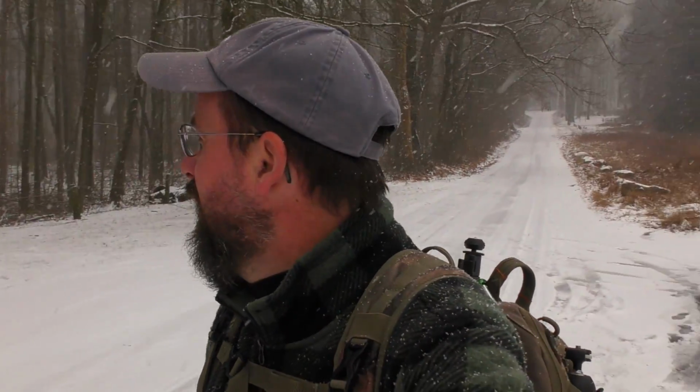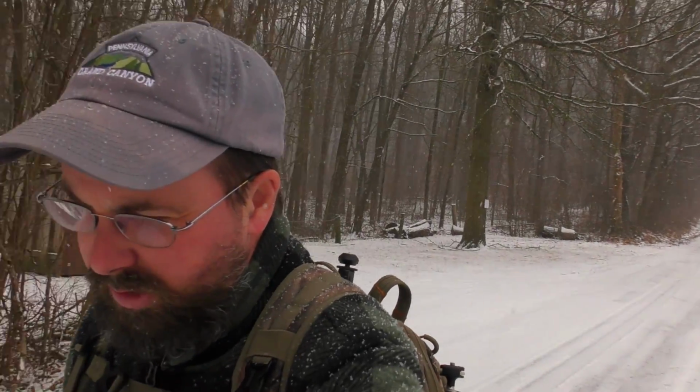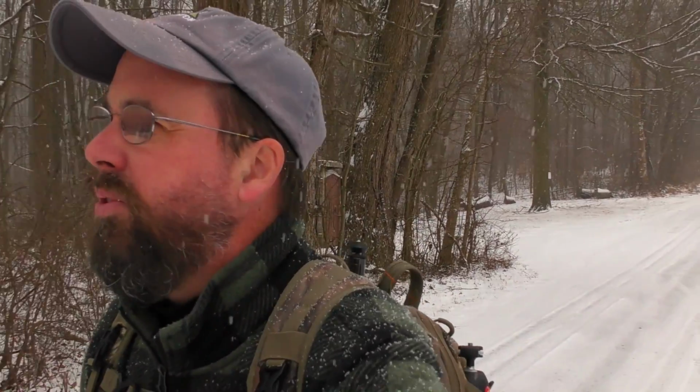Well, here we are, and as expected, I am the only one out here at Middle Creek today. It's this Saturday, January 18th, and finally getting some solid snow. So I'm gonna be hiking what's called the Spice Bush Trail. I don't think I've ever been on this trail. Not a super long trail, and not necessarily anything overly special about it, but a nice snowy day like this makes anything special.